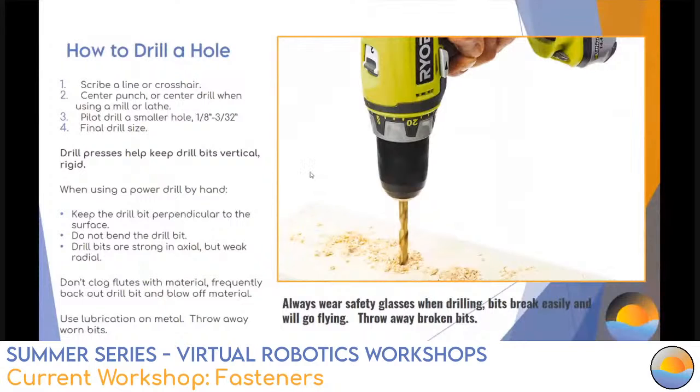So how to drill a hole? Scribe a line or a crosshair where you need it. Because this is online, I can't, normally I would show this as a much more hands-on demonstration. But scribe a line, center punch or center drill using a mill or lathe, and pilot drill a smaller hole. I recommend a 1/8 or 3/32. You should have plenty of these available. They're really cheap, they're plentiful, and you consume them really quickly. And then you can just go ahead and go to the final drill size.